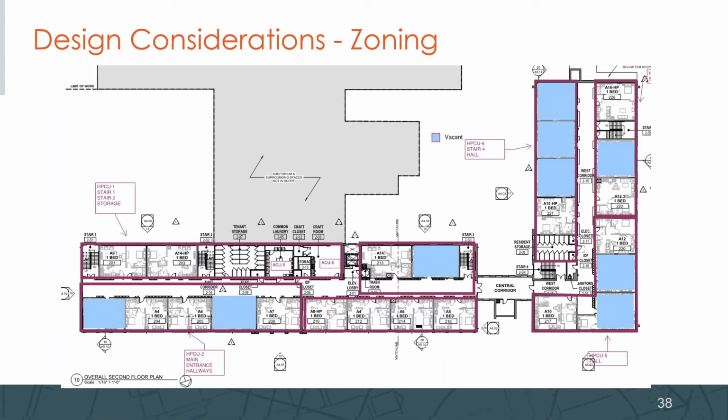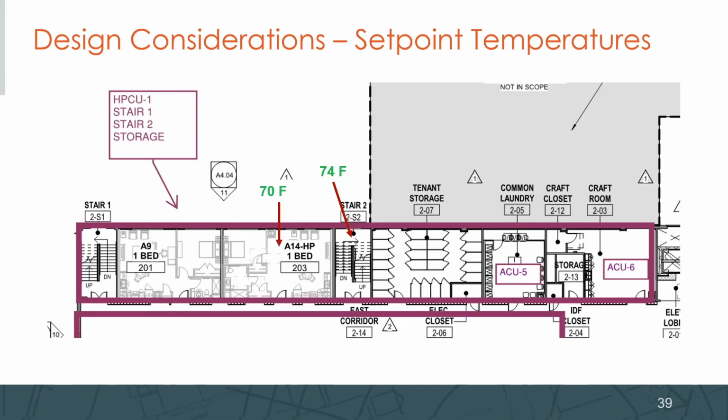The refrigerant puts off so much heat that you have to make sure that zoning according to orientation is important, but also according to load, right? You want to make sure you don't have one room that is going to be constantly calling for heat, even when it's in the 60s outside, because it's cool in there, but the apartments are roasting. So that's really important. And this is explaining that this is 70 degrees. They want this at 70 degrees, but this is running at 74 degrees. So some of the storage units were running at 74 degrees and they weren't calling for heat at all, but they just had no design heat loss. So really be careful about what the set points are.